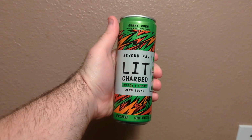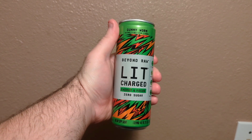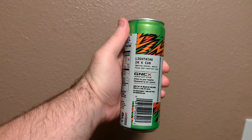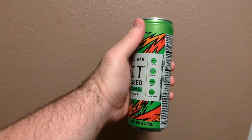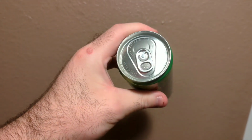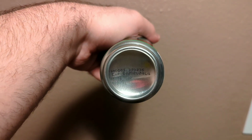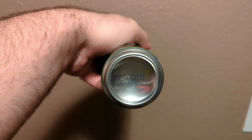So, hello, Matt. The new Gummy Worm Beyond Raw Lit Charged Energy Drink. I like the design of it, just like the snow cone one. Reminds me of 1990s stuff, lightning in a can. Silver top, silver tab, best by date and production code. It's March 23rd, 2024, so it's still fresh for a while.